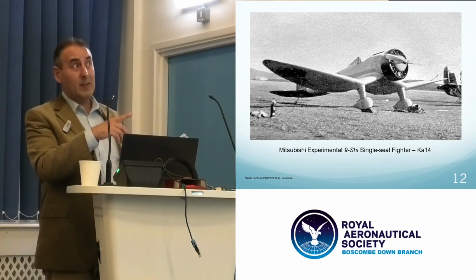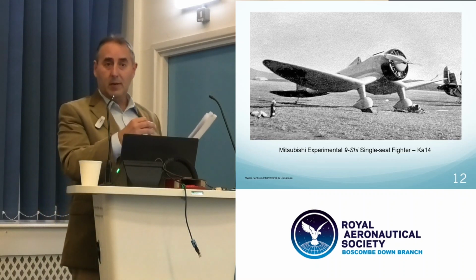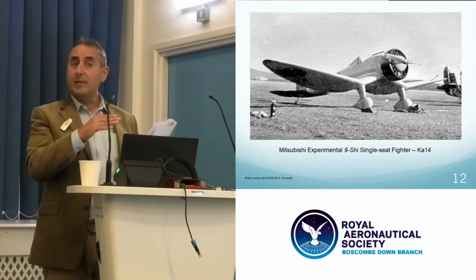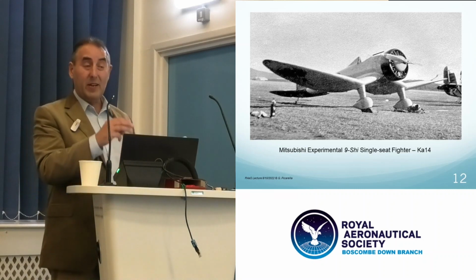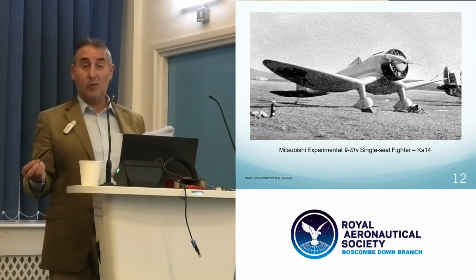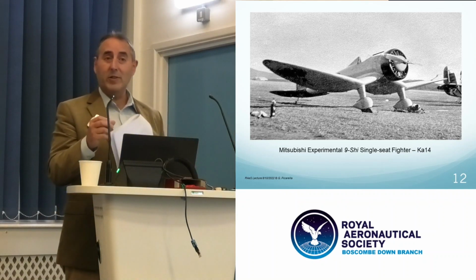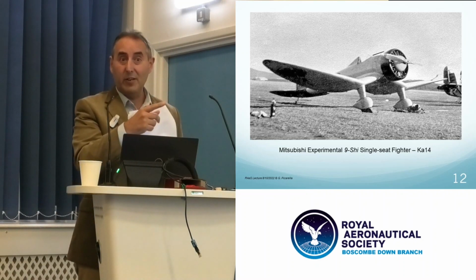And now this aircraft in 1936 would become the A5M Claude, which was the first monoplane fighter to be adopted into naval service anywhere in the world. In fact, it would be another 3 years before the US Navy adopted the Brewster Buffalo into service in 1939. And the Brewster Buffalo was only 22 miles an hour faster than this after another 3 years of development.